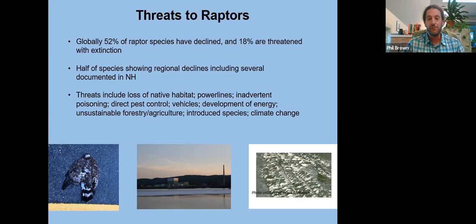They have amazing vision, but they're not always looking out peripherally or directly ahead of them. So they will end up striking windows and colliding with things like structures. Wind turbines come to mind, but they're probably a little bit less of an impact locally since we don't have a lot of wind development in the Northeast. But pesticide use and habitat loss are some pretty major factors.